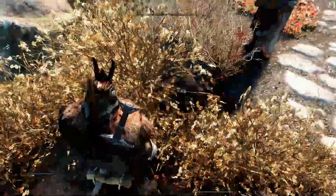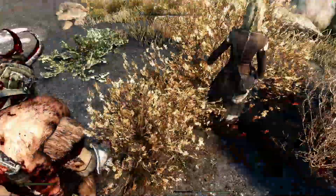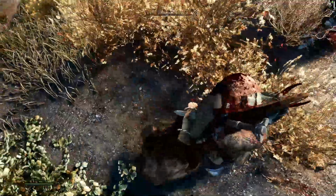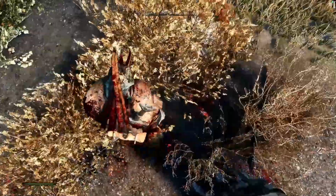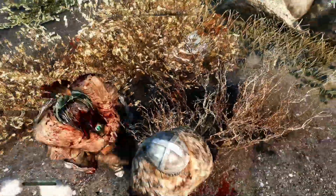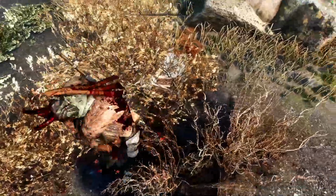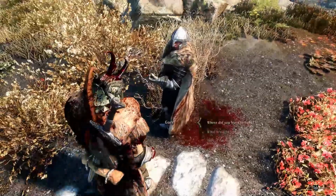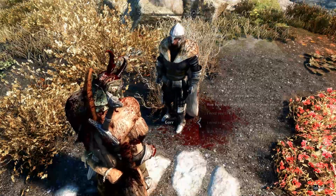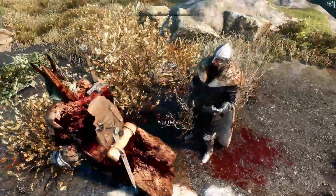Hang on. Farmer. Damn it. She's got loot that I want. Oh, that's annoying. That is annoying. Gore. Hmm? I need you to do something for me, okay? I'm gonna try this. If it works, it works. If it doesn't, it doesn't. What do you need?